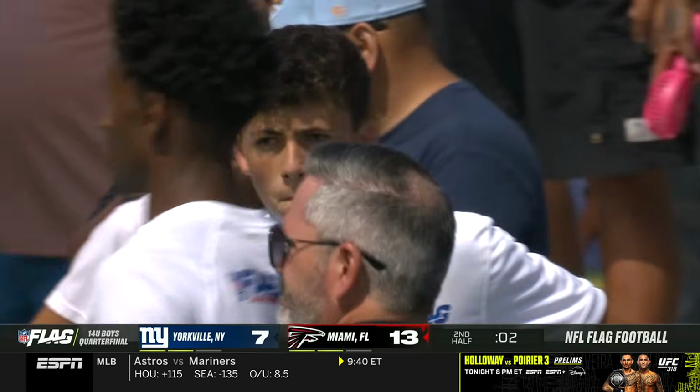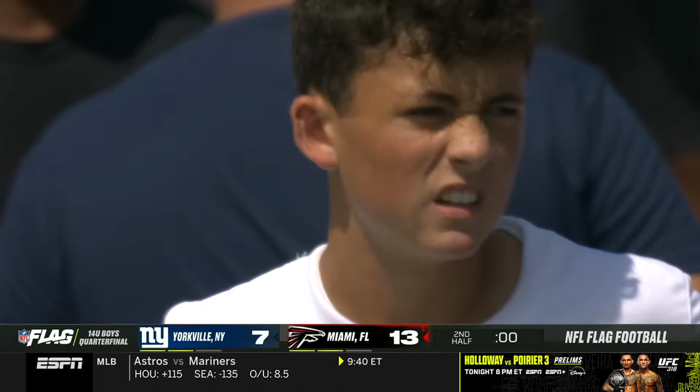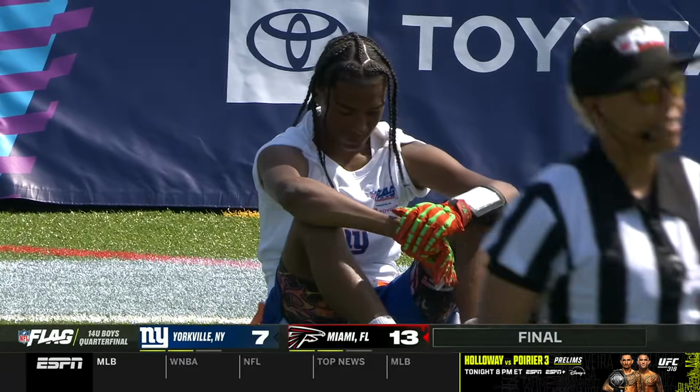Man, oh man, what an effort by Alex Kramer, but this Giants team is going to come up just short. This is the end of the ball game.